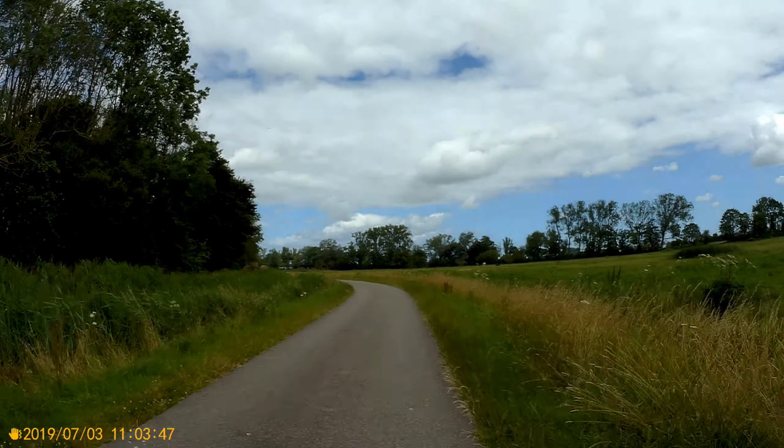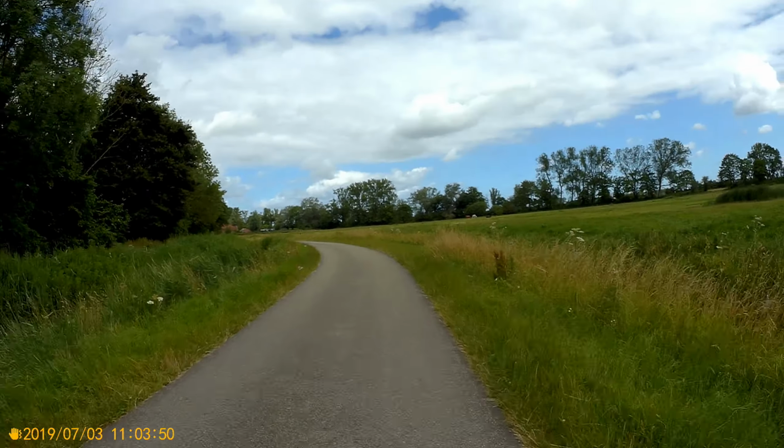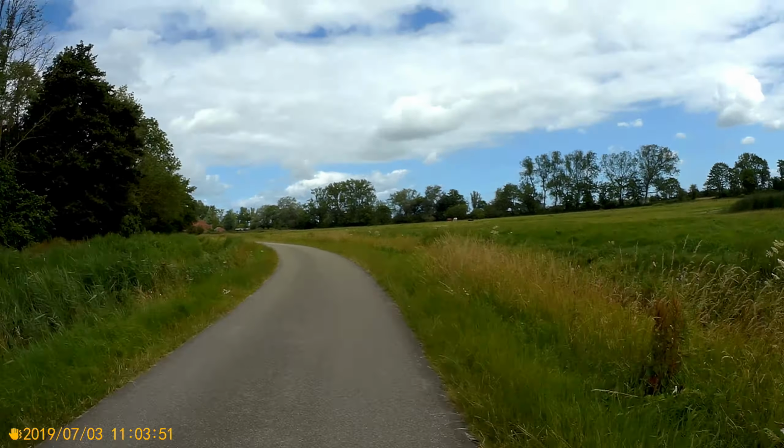I think it's been on there for a while. The back tire is, well, 2 years old, I think. But that's still okay. At least it's not necessary to repair it right away or fix it.